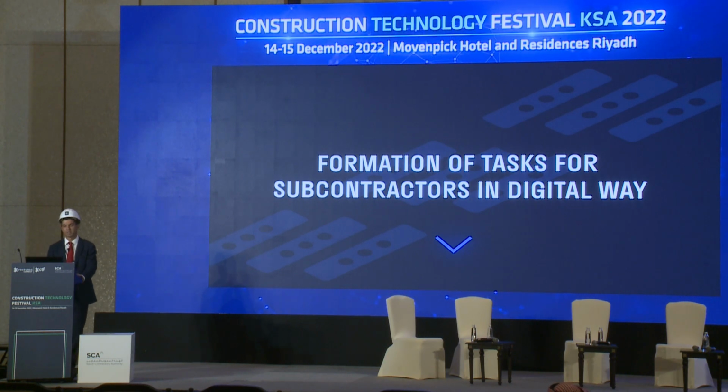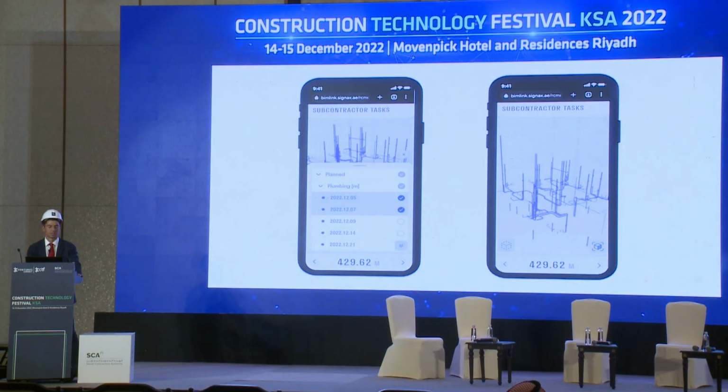The next step is to make tasks for subcontractors and manage them in a digital way. Here you can see our SIGNAX BIM technology. Every contractor, no matter if he has special software or not, can open it in a browser. You can export his part of the project, show tasks for exact dates, and of course control the project afterwards. Everything digitally.